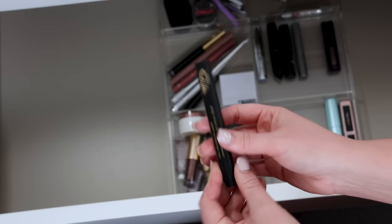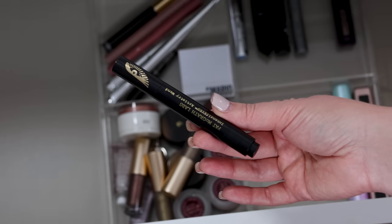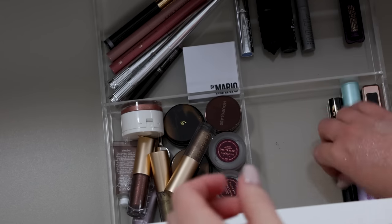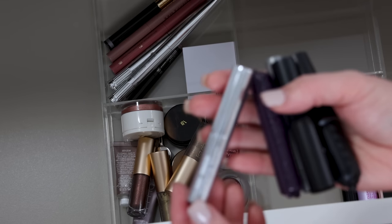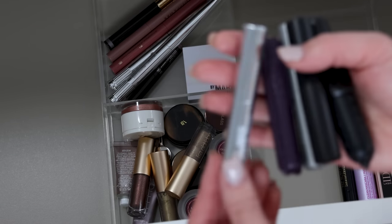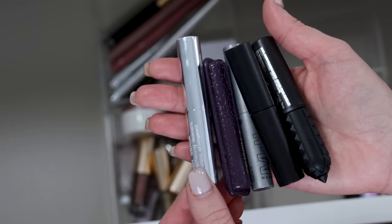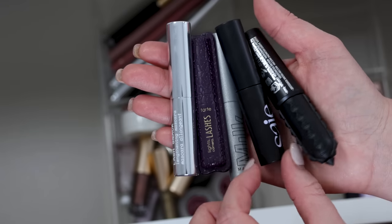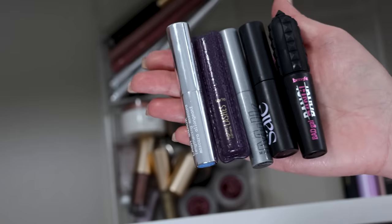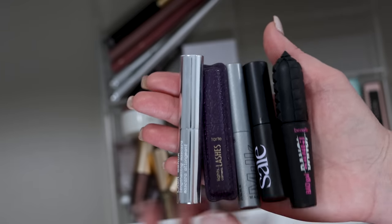And then I also have a backup of my Pat McGrath Labs Intensify Stick, because I'm just obsessed with these. And then I have all these mini mascaras. So I have a mini lash snack from Item Beauty, a mini Lights Camera Lashes from Tarte, a mini Milk Kush, a mini Say, and a mini Bad Gal Bang. I got a heap of mini mascara sets in the US when I went over because I wanted to test the formulas. So that's why I have so many of these.